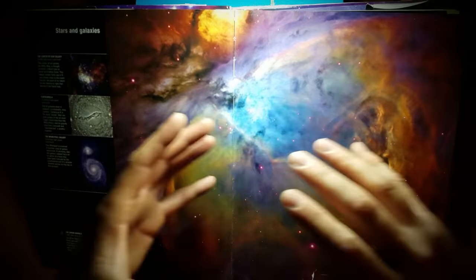And this is a really nice, diverse image right here, where we have this cluster down here called Abell 1689, and this is one of the most massive galaxy clusters that we know. It's thought to contain hundreds of galaxies.